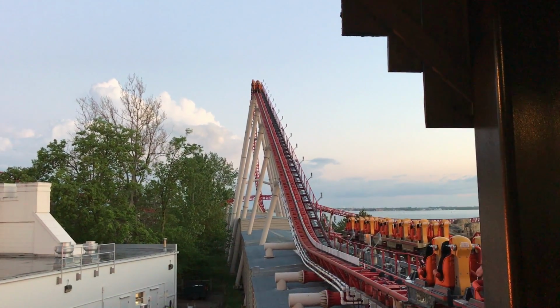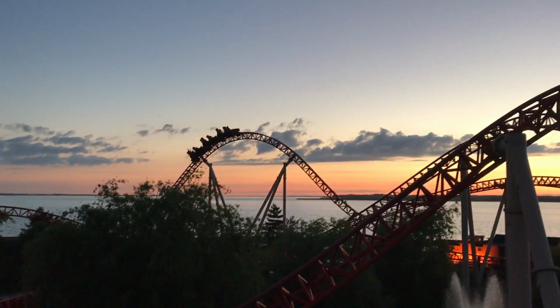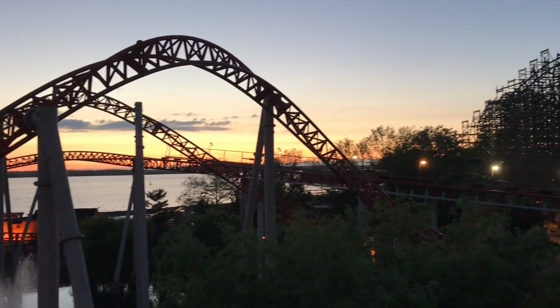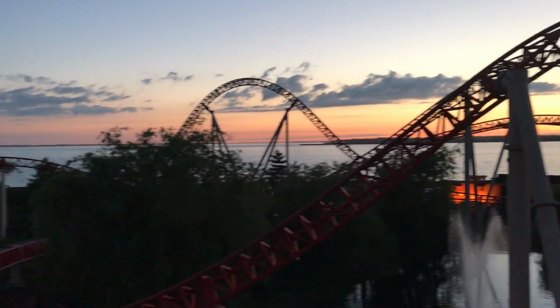There's also a really cool surprise that I'm not going to tell you about. It was one of the most surprising and enjoyable coasters in the park. There's a lot of great airtime and a lot of various satisfying turns and banks.